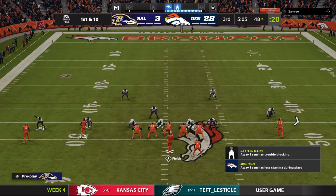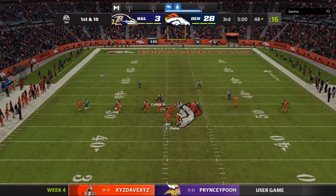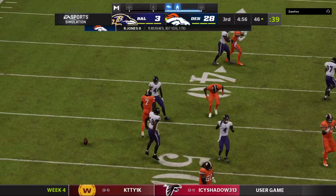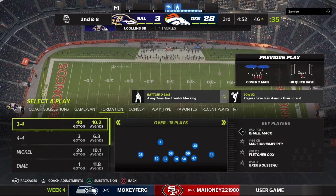So 1st and 10. And if they score on this drive, might have to start digging in our second half blowout material. Out of the shotgun, it's Jones. And he'll get this down only to about the 46. The veteran Jamie Collins there on the tackle.